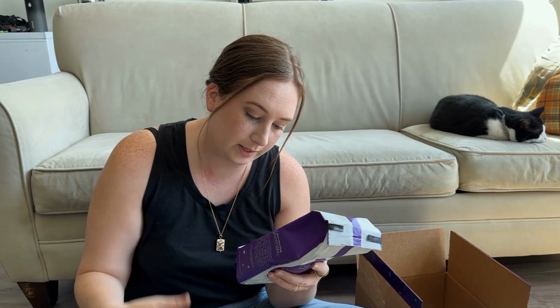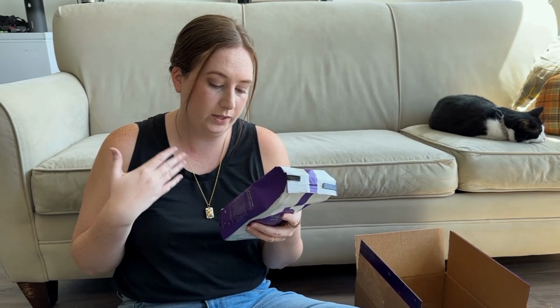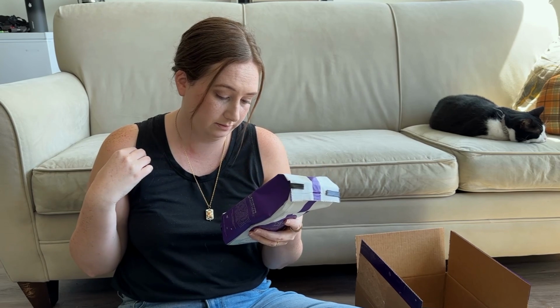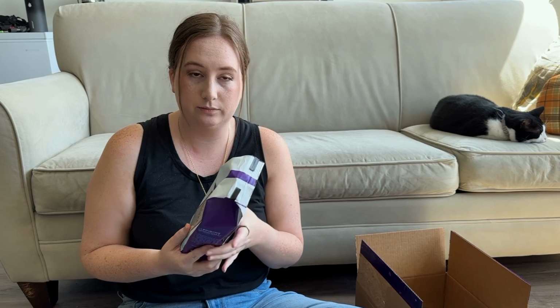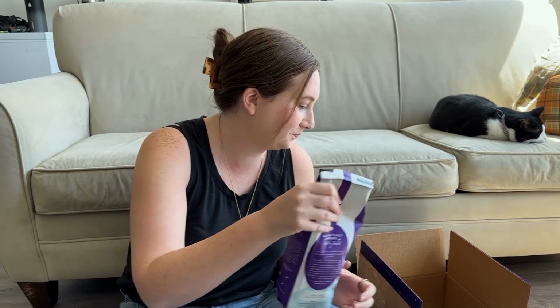But it's really cool because it's a blend of beans from Papua New Guinea, Costa Rica, and Kenya. Apparently sweet and smoky dark roast. So I'm definitely extremely excited for these.